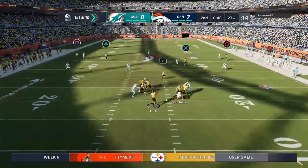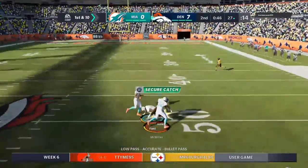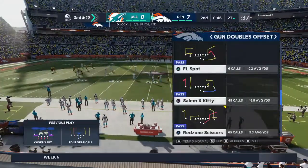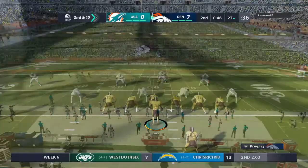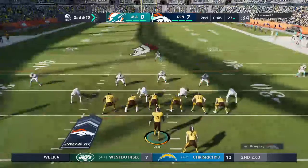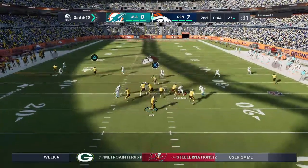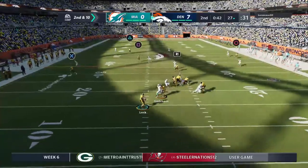Clock now on 1st down. And that's going to be incomplete. Too tough to hold on to that one. It's 2nd down. Incomplete. 2nd and 10 now from the 27. To throw again.